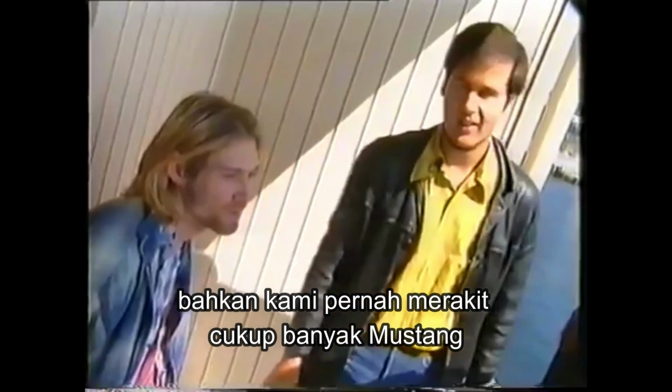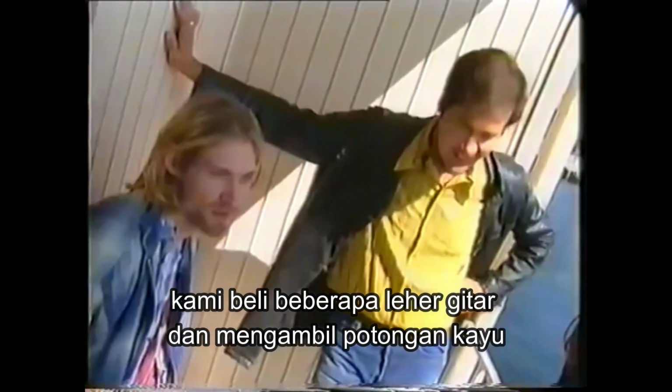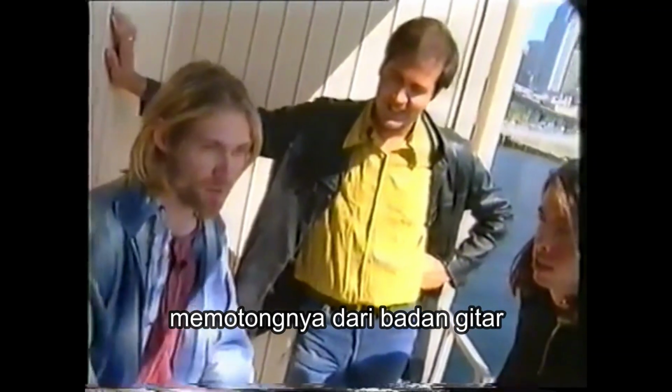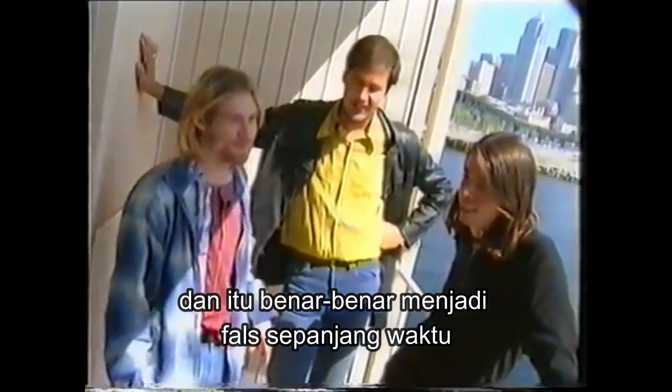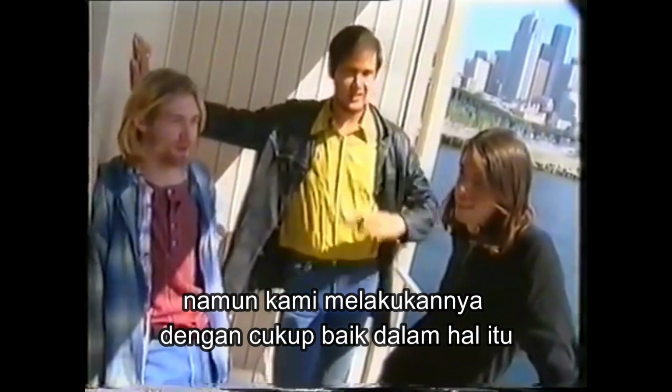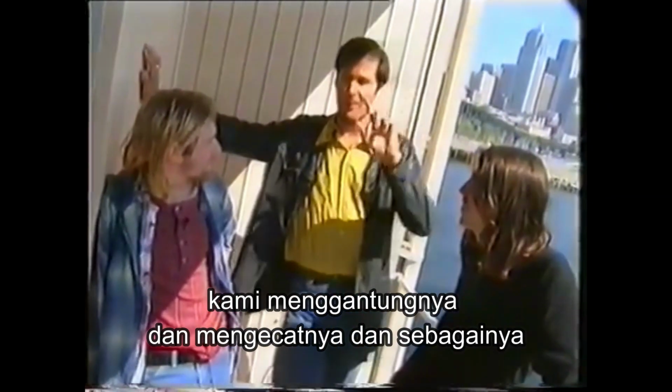In fact, we even built a bunch of Mustangs one time. We bought some necks and took pieces of wood and cut out the bodies and put the necks on, and they were completely out of tune all the time. And we did a pretty good job at it. We had this little assembly line in the garage, and we hung them up and painted them and stuff.